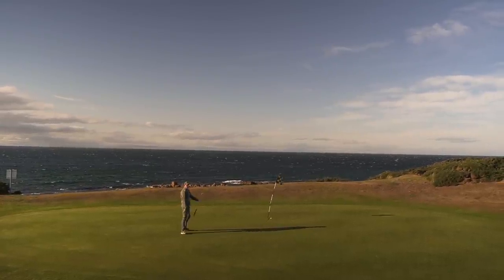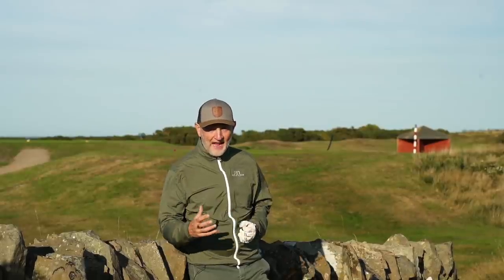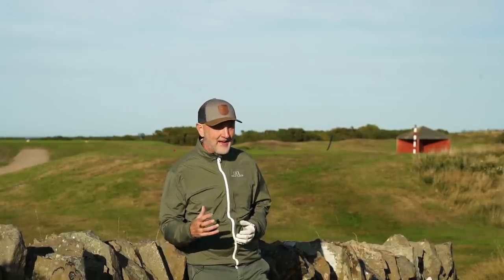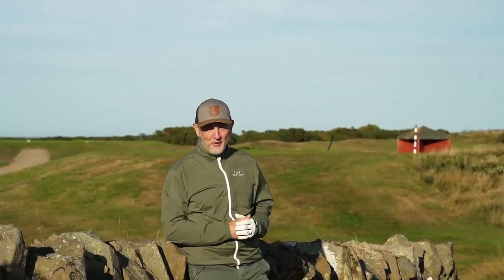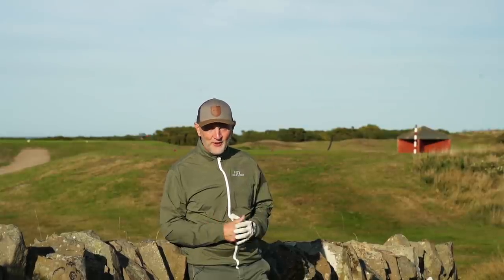Right, we're going to finish episode 2 right here on this stone wall, which is a feature throughout the course, to be honest with you. It adds to the character, particularly on the back nine. We've got a little bit of seclusion from the wind, of which we've had none. It has been blowing an absolute hooley, which, to be honest with you, I like.